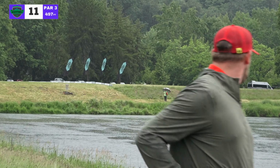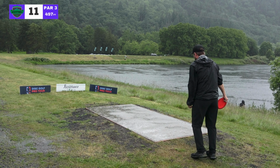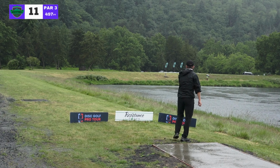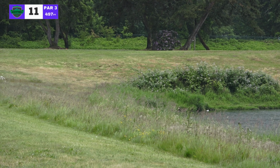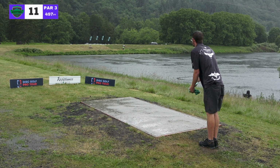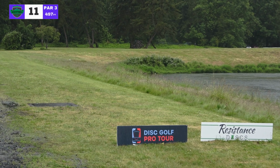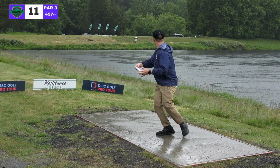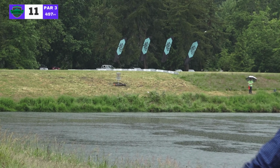Germ cranking over on the Halo Destroyer, and this looks great. Yeah, he said he loved it out of his hand. Beautiful shot from Germ. Let's see if Sexy can answer, and nope, he's just taking a safe play. Yeah, playing it for 3. Alex doing the same. Might have something to do with these nasty conditions, but these guys are just electing to take their pars and move on. AJ is going to try and hunt for this birdie.